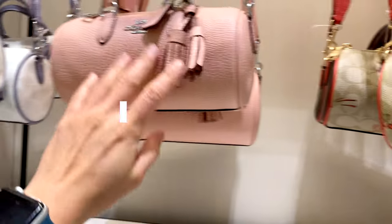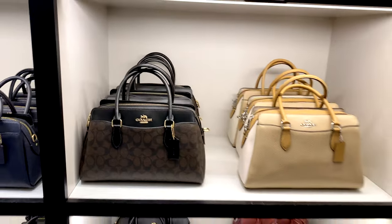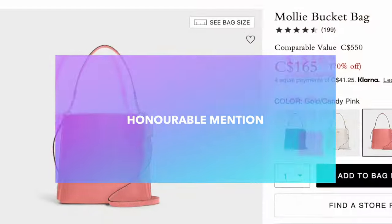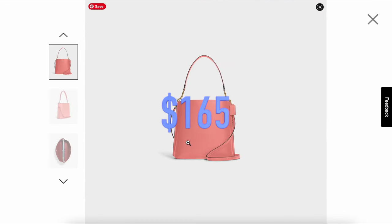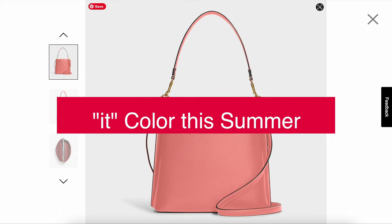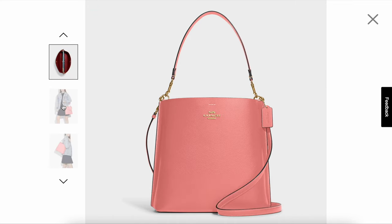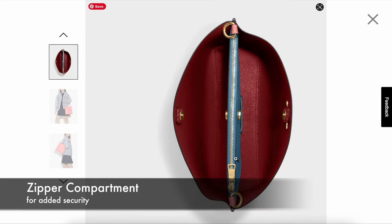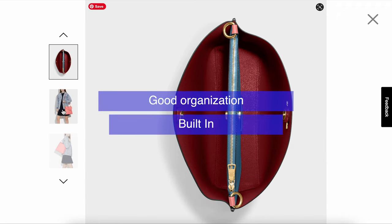All right, what is the number one handbag I want to recommend under $170 from Coach right now? Well, before I get to that, I want to mention an honorable mention, which is the Molly Bucket Bag that's on sale for $165 right now. I think pink is really in for the summer, but this one's actually really cute, very good capacity, has a shoulder strap and also crossbody strap that comes with it. Super roomy, can see the inside as well, has a zipper compartment, and for an average bucket bag, this one actually has great security and organization built in.